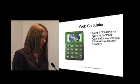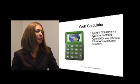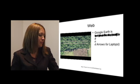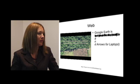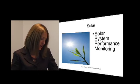And from a web perspective, I wanted to introduce this example of how Google Earth is actually helping indigenous peoples show how deforestation has impacted their culture. I had Green 21, which was the producer of that particular film, come to the Green Software conference and present that film to show how software is being used to show how people are being impacted from a deforestation perspective.